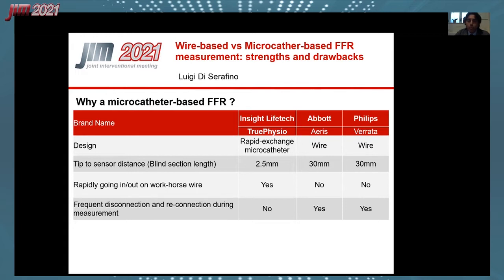These represent some differences between the TruePhysio microcatheter as compared with the other conventional pressure wires. First of all, the microcatheter can go through a conventional and more used workhorse wire.